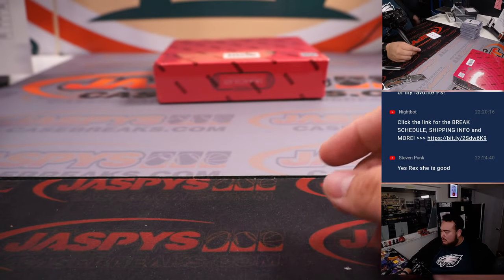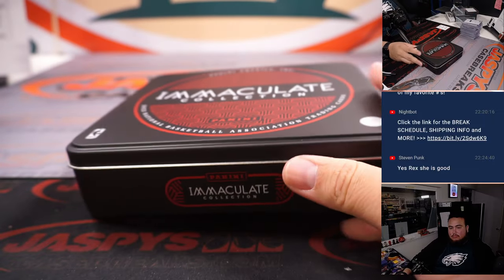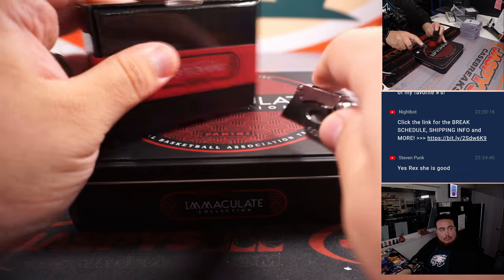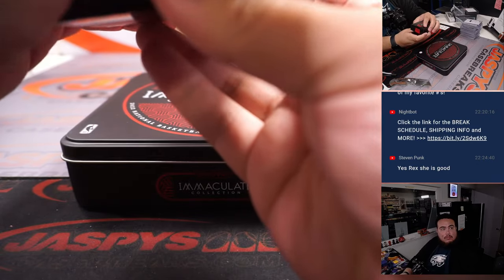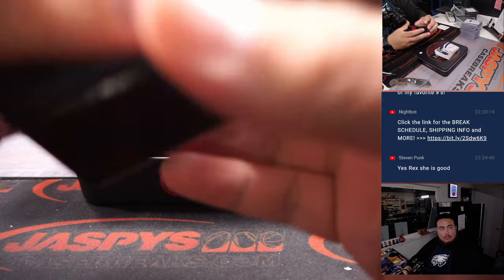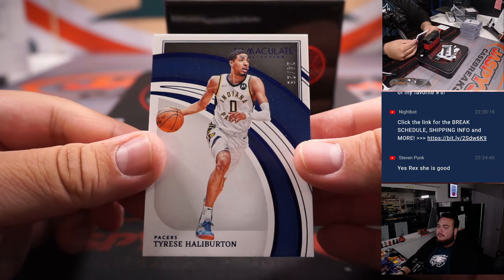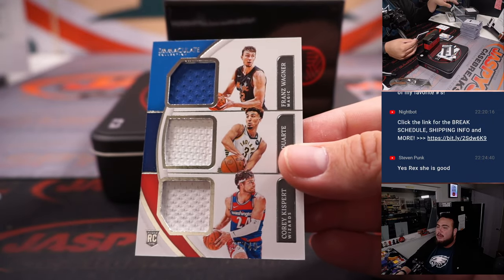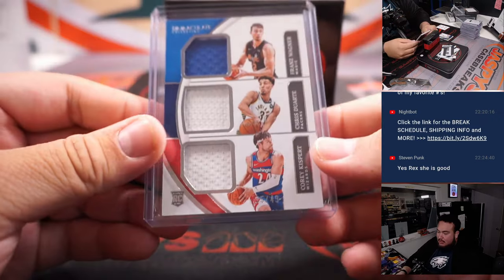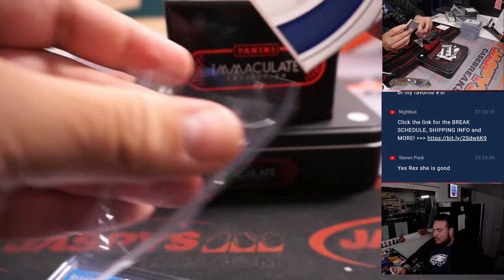Alrighty. Good luck, guys. Last box. Tyrese Halliburton /25 for the Pacers. And then a triple relic. That's Franz Wagner, Chris Duarte, and Corey Kispert. So I think that'll have to be randomized between the Wizards, Fred, Pacers, Ed, Magic, RMB, which would be representing in spot 5, Steve Herrick. So whoever wins that randomizer would get that card.